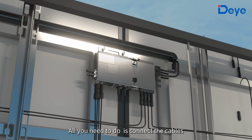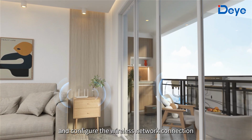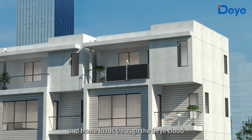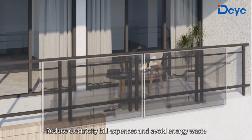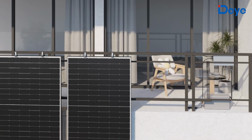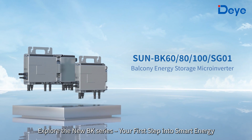All you need to do is connect the cables, plug in the sockets, and configure the wireless network connection. Then you can easily control your balcony solar plant and home loads through the Deye cloud. Reduce electricity bill expenses and avoid energy waste. Explore the new BK series, your first step into smart energy.